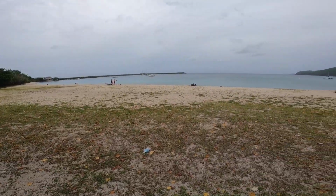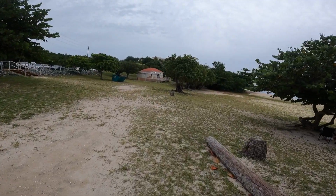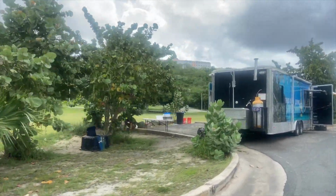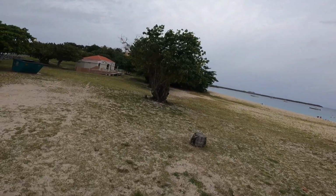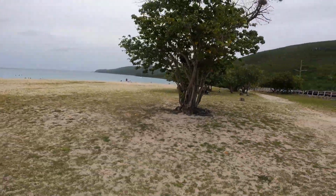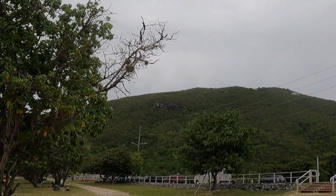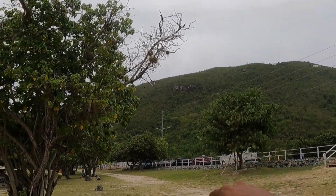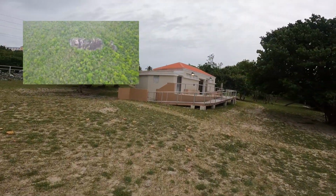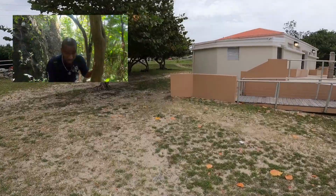The beach is located on the western end of the island. There are two food vans located on the beach in case you come to the beach and you don't prepare something to eat. From this beach you could see the cave right up there. You can check out two of my videos. In one of the videos I'm flying my drone up to the cave, and in the other I'm actually hiking up to the cave with some of my friends.